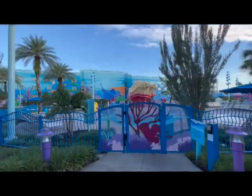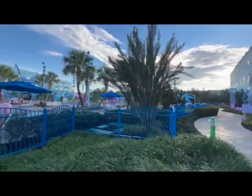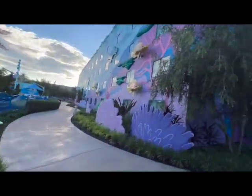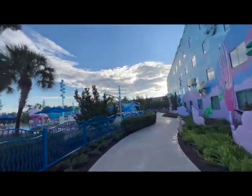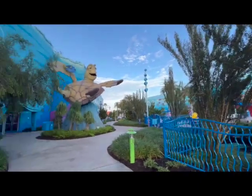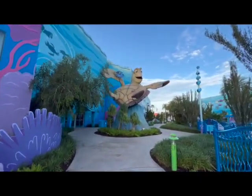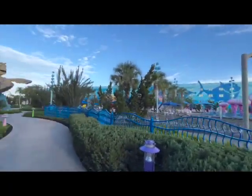The family suites are spread over 3 areas. Right down the middle here is the Finding Nemo suites, as I said. And then up ahead to our right will be the Lion King suites. And if we take a left before we get to the main building, we'll be headed towards Radiator Springs or the Cars-themed family suites. And then the furthest from the lobby and the main pool are the standard rooms with the Little Mermaid theming.